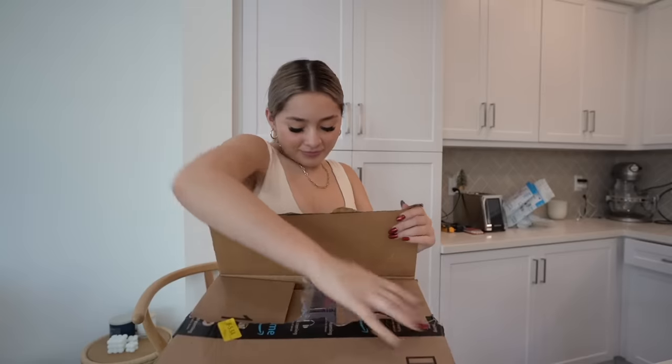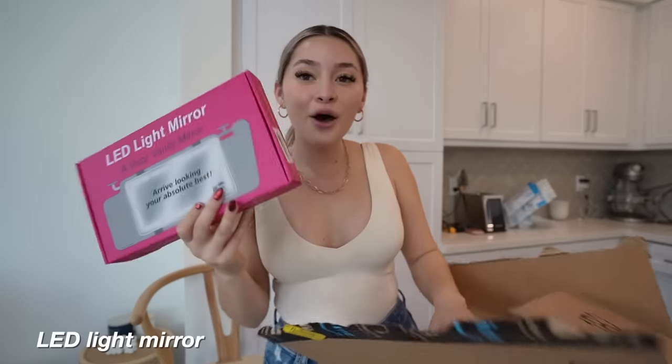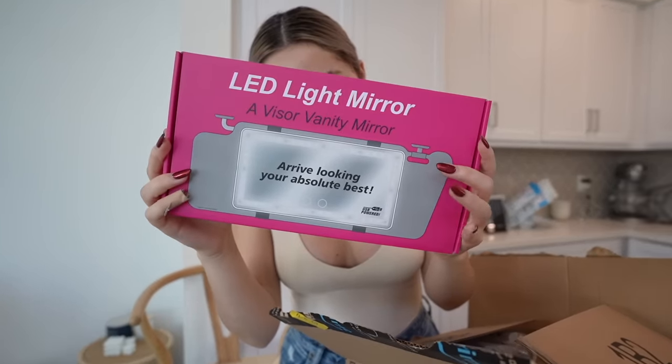So you put this behind your seat and it holds your purses. You got four. Another one. Oh yes, I was so excited about this. We got an LED mirror. I thought this was, no, I got the wrong one. So there was a battery operated one, and then there's the cable one, and I got the cable one on accident. This is our tray.